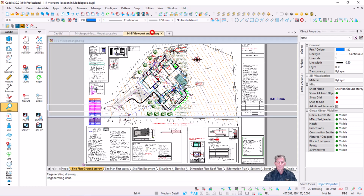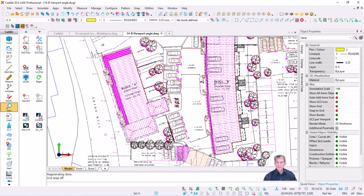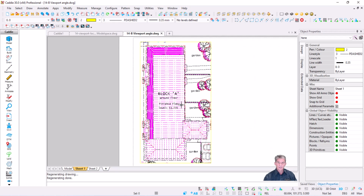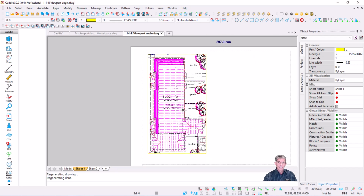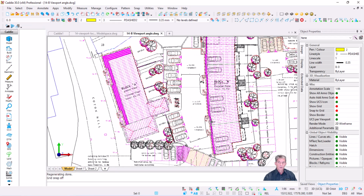Just a recap: when you make use of a drawing, as you can see in this drawing, I've got this area on the left hand side, but if I go to my sheet 1, the viewport itself shows it as if it's vertical. So this is an existing command. We just would like to recap on how to do it.